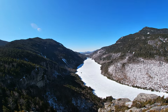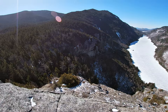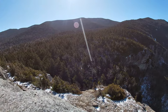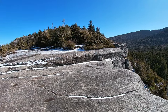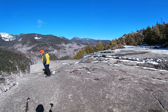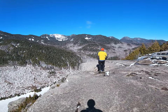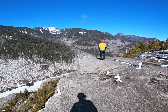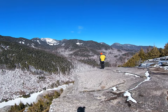All right, Lower Osceola Lake again. I'm from another lookout here on Indian Head. We're a lot closer to these cliffs over here. Doing great out here, getting some fresh air locally, staying away from coronavirus as far as possible. Seems to be working.